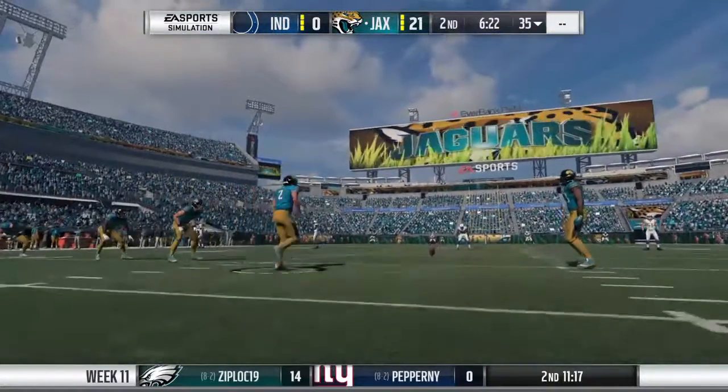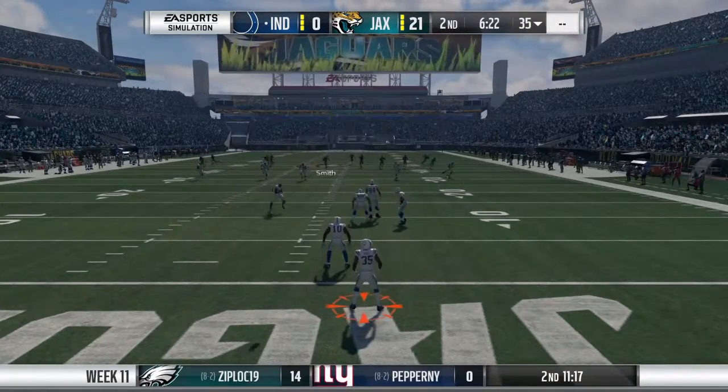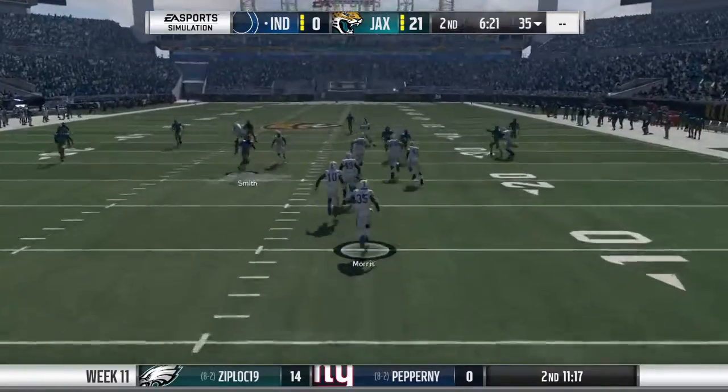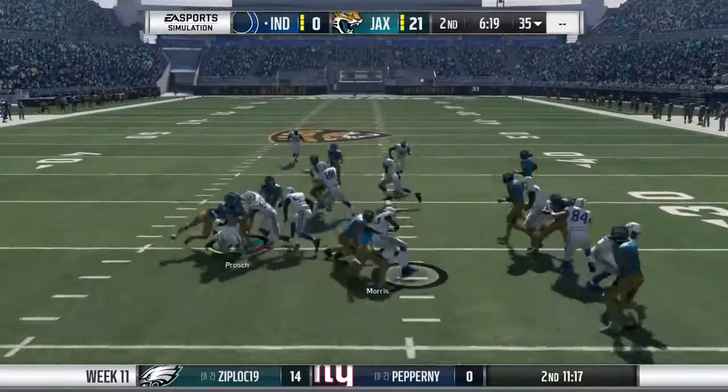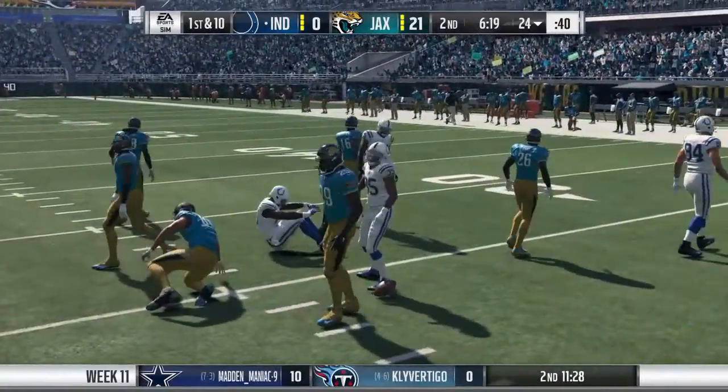Here's Myers now to kick it away. Fielded about a yard deep. They'll bring it back to just about the 25. Call it the 24-yard line.